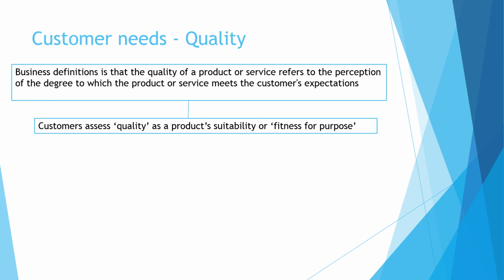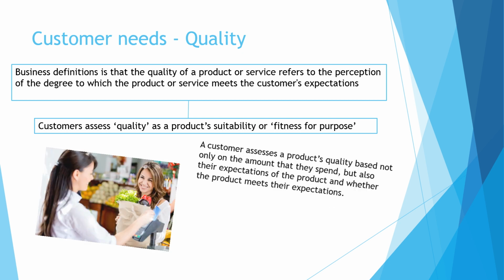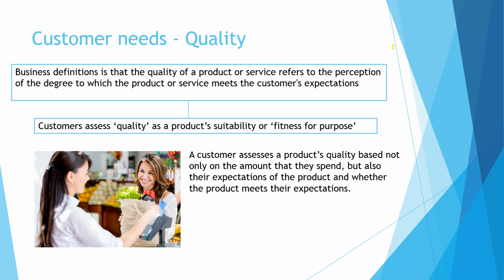The business definition is that the quality of a product or service refers to the perception of the degree to which the product or service meets the customer's expectation. So a customer assesses quality as product suitability or fit for purpose. A customer assesses a product's quality based not only on the amount that they spend, but also their expectation of a product and whether the product meets their expectation.